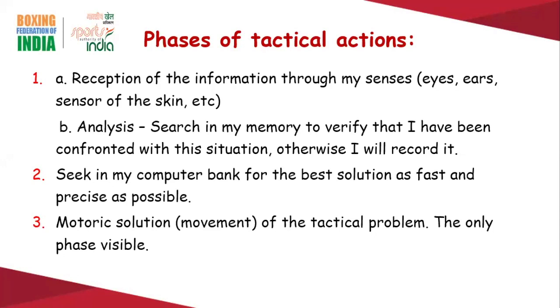Okay, I see there's a punch coming. I analyze: this situation has happened to me before. Number two, I search my computer bank for the best solution, as fast and precise as possible. So I have to take a decision fast. What do I do? Do I back off? Do I slip and punch? Or do I go for a direct punch? Do I go for a combination of punches, etc.?